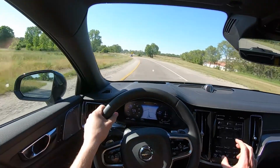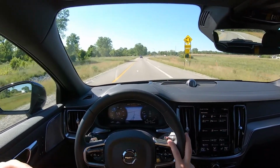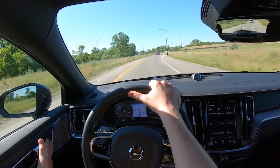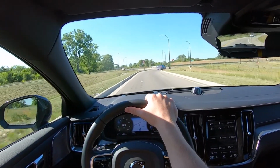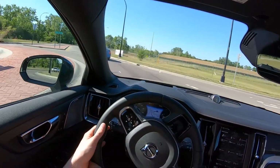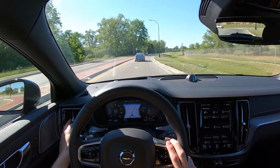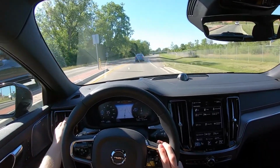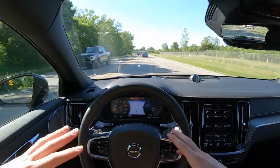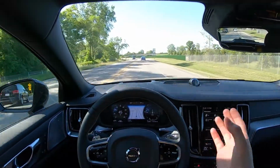Other demerits to the T8 Polestar version of the V60, the ride is noticeably firmer than its counterparts. It's not an adaptive suspension, so you kind of just have these firm Öhlins shocks, and it's not nearly as smooth or as compliant as one of the T6 or T5 Volvos. If I were to get this car, I would be really tempted to get the T8 because I love the hybrid powertrain, but I would really think twice about getting both the tires that are on this. It's got narrower tires and then the suspension as well.